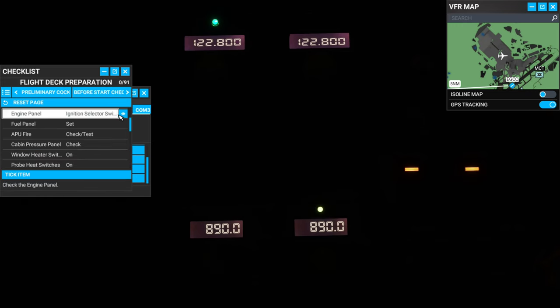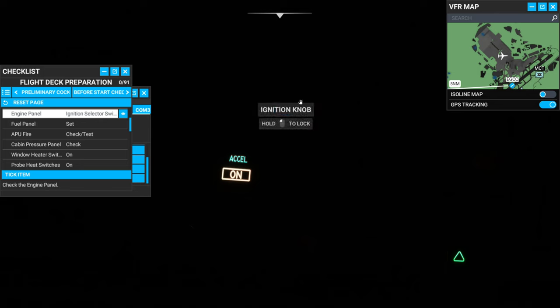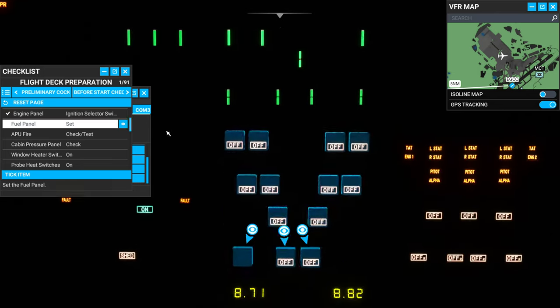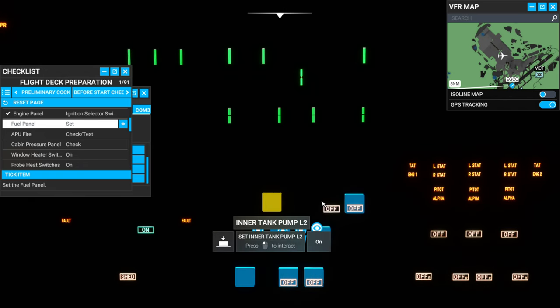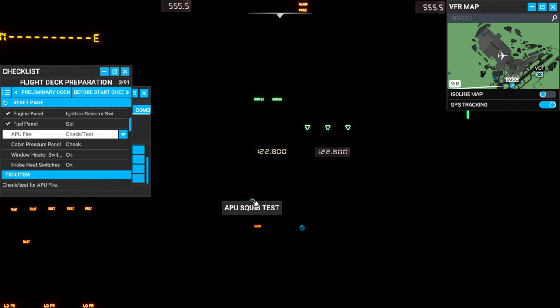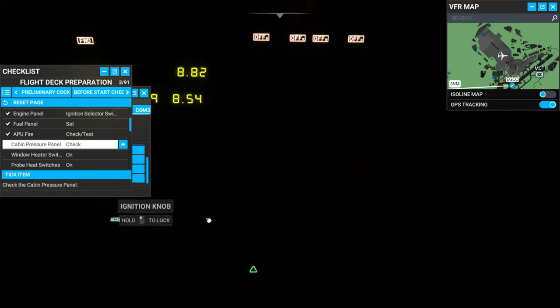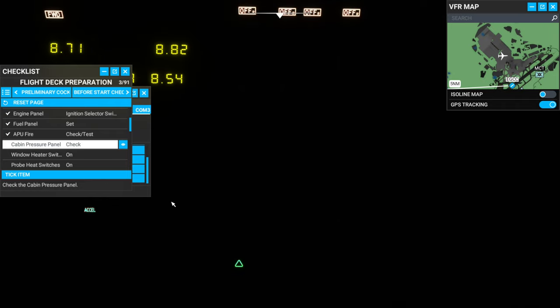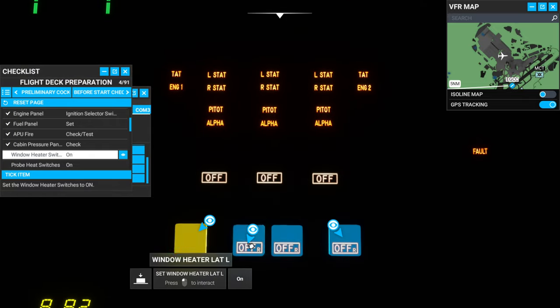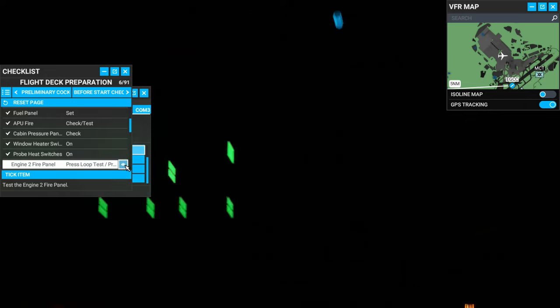Right, that's it. Engine panel, ignition set. Oh, that's sweet. Fuel panel, set. Oh, these buttons. Sorted. Cabin pressure, check. Window heat on. Probe heat on. Engine fire panel.